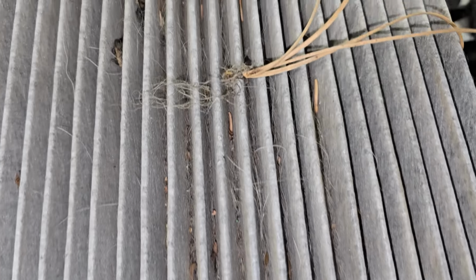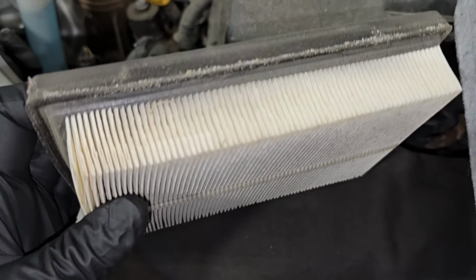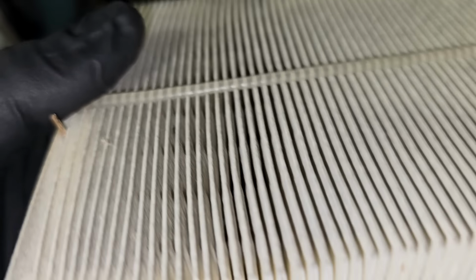We got some cabin air filter action right here with a plethora of pet hair. We have an engine air filter. Oh, the closer you get, you could see it's seen better days. It's not that bad compared to the cabin air filter.